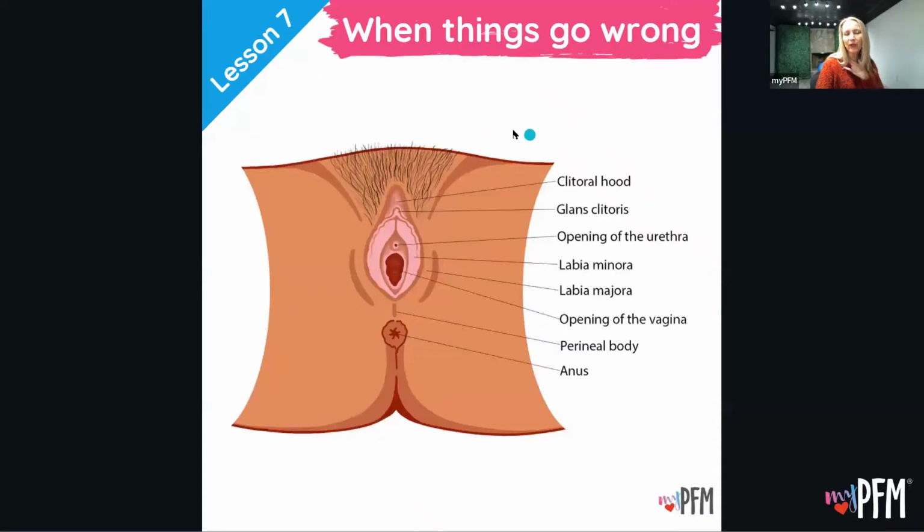So let's keep going. Before we go over the types of tearing, I just want to orient you on the anatomy. This is that same view. We're looking into her pelvis from the feet. Here is the pubic bone up here. This would be the tailbone. Here are the buttocks. This is the anus where poop and gas come out. Here's the vaginal opening where a baby would come out with a vaginal delivery. Here's the urethra where urine comes out, and then that's the clitoral hood there and the clitoris underneath.